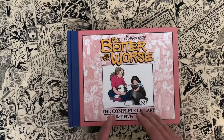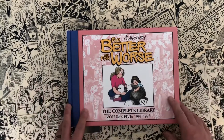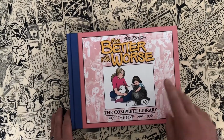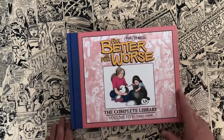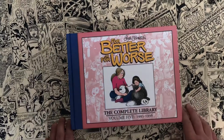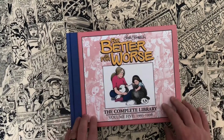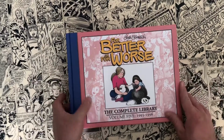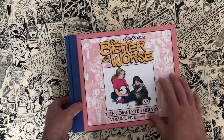So if you can only find volume 5 or 4 or what have you, I know right now volumes 1, 2, 4, and 5 seem to be in print. Volume 3 seems to be out of print and kind of hard to find. I did look that up, which if someone can help me find volume 3, let me know in the comments down below. But you can pick up any volume and still get a satisfying experience out of it. You don't need that volume 1 necessarily.